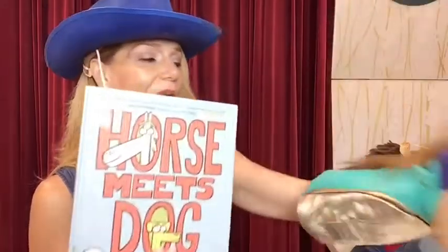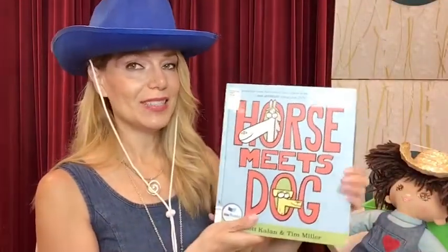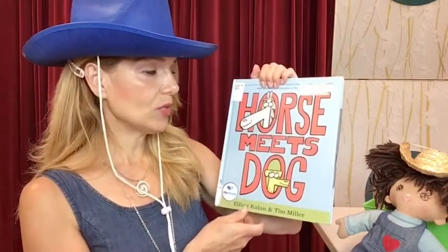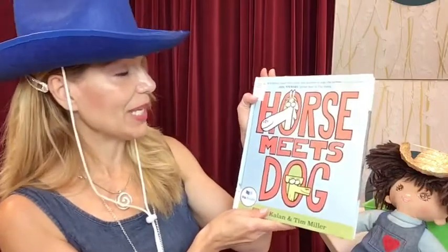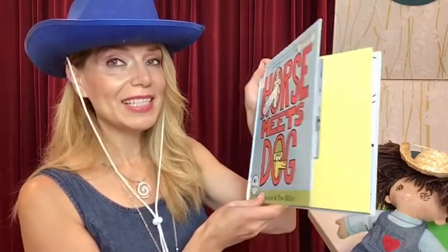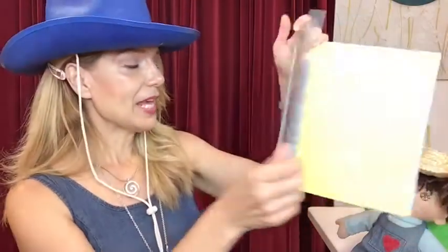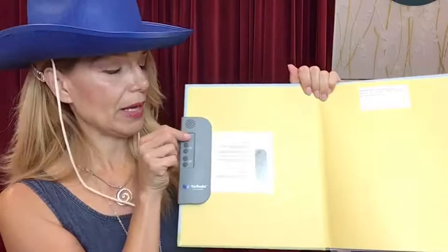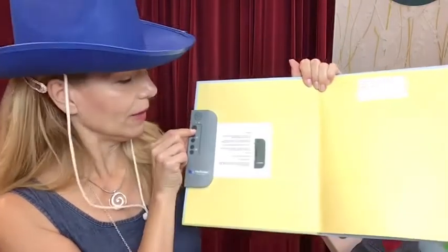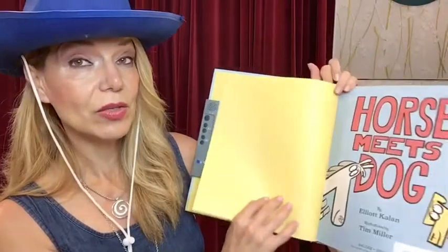Yay! All right, everybody have a seat and let's read a story. Miss Andrea wants to show you this special book that we have at the library because this book actually can read to you. It has a little device here that you push the button, a power button, and it can start to read to you if you don't know how.